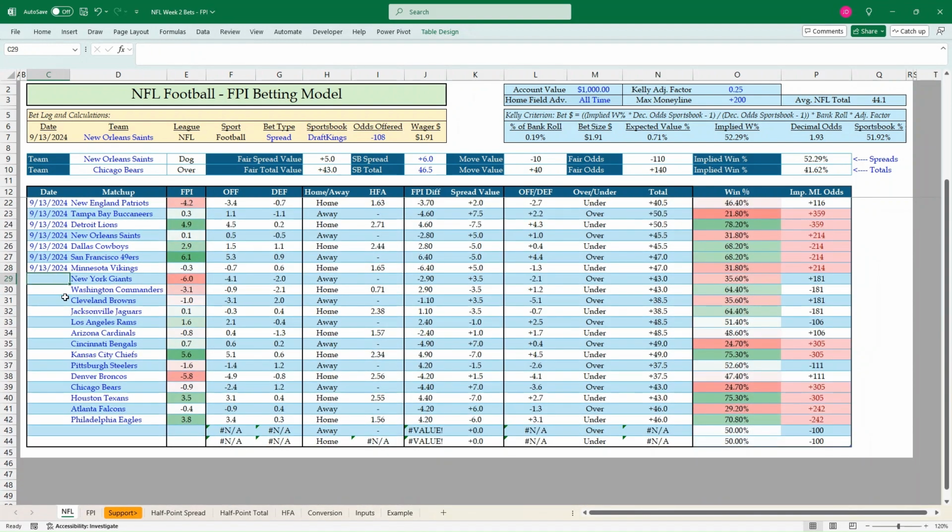We got Giants and the Commanders, 3.5. And we're seeing the sportsbooks giving the Giants +1.5 and the Commanders -1.5. So this is saying that Commanders are stronger than what the sportsbooks are saying, -1.5. So we got another good bet here. Commanders to cover that spread. Got -1.5. Who else is offering that? FanDuel is.